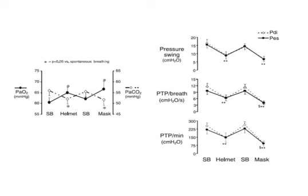In this study, we showed that the helmet was able, as the mask, to reduce the PaCO2 and to increase the PaO2. But when we looked at the inspiratory effort and the work of breathing, the helmet was able to reduce the inspiratory effort and the work of breathing compared to the spontaneous breathing. But again, the mask was more efficient than the helmet.